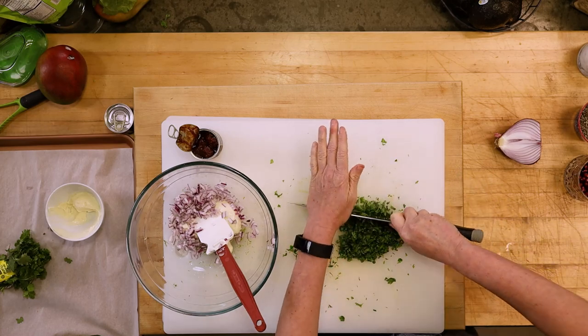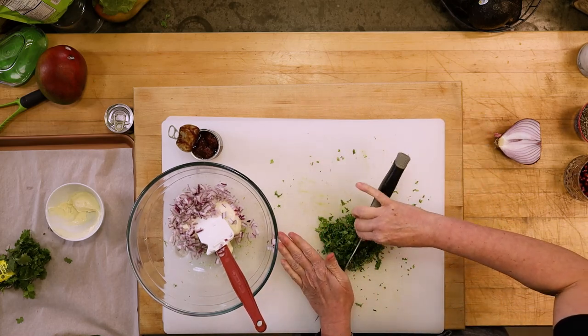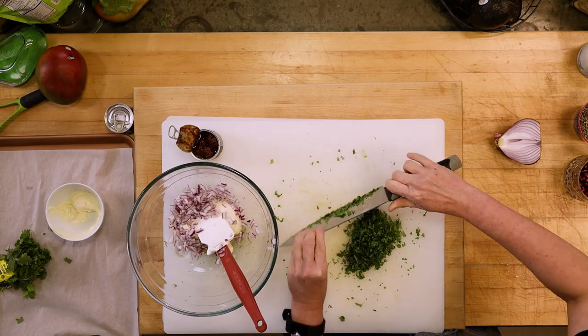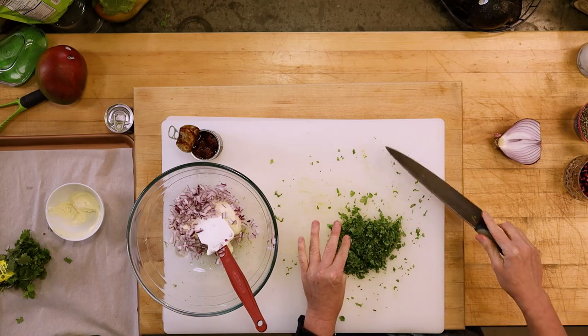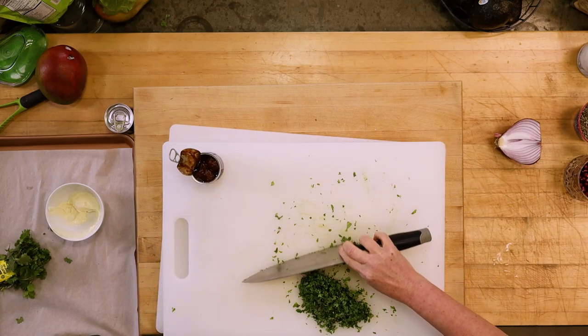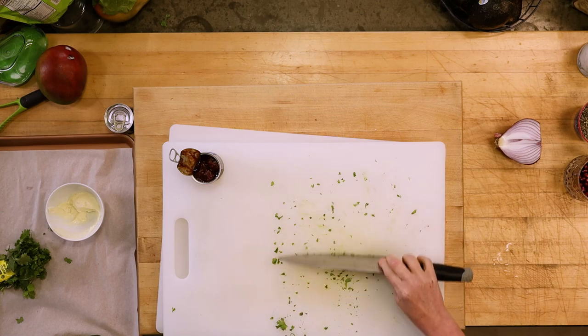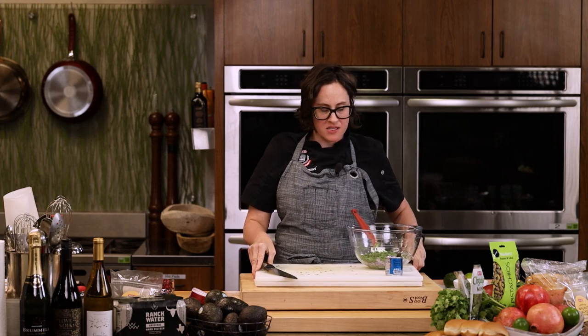Love it. Sandy just asked, how do you recommend cleaning cilantro before using? So Sandy, that's a great question. I would tell you to either rinse it quickly under cold water or submerge it in a bowl of water and shake it around, just to get any of the sand out of there. That would be the best way to do it. That's the perfect way to do it.